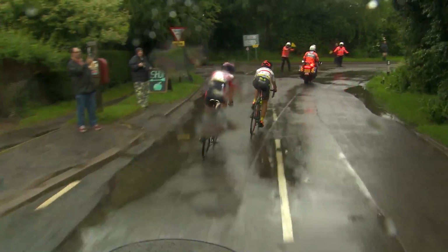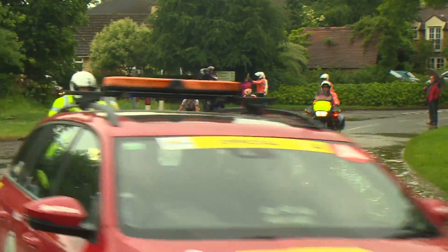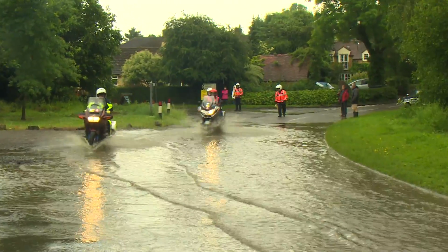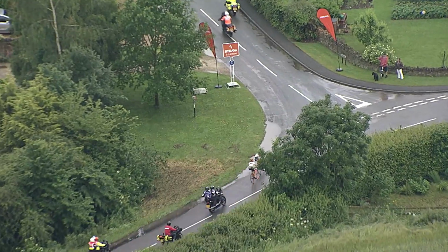Look at the roads here, the flash floods have left puddles. Oh, I said puddles, my goodness me, that's almost like a swimming pool. Well, these two can take their time through it, but what are the bunch going to make of it? That could be quite dangerous. That's not exactly the start you want, is it, on the approach to the final climb of the day?